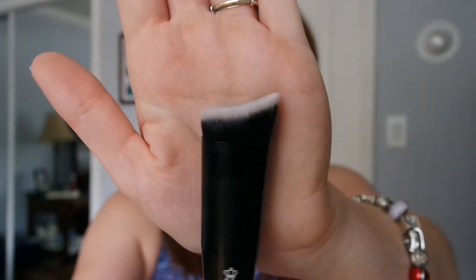I actually just decluttered a brush like this or similar from e.l.f. They said that you could use this for highlight. I don't feel like I have much of a streak of highlight when I put it on, but I'm going to give it a try, and if I don't like it, I'll probably just declutter it. But all of them are really soft, and I really like the handles on these, so I may look into purchasing.